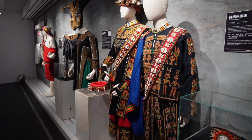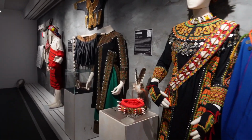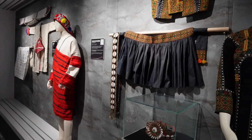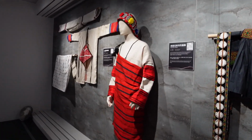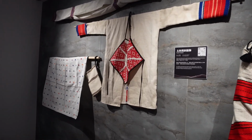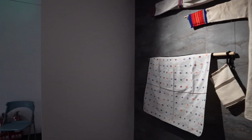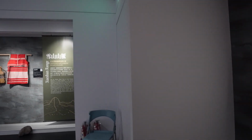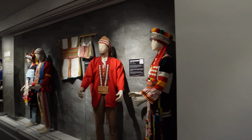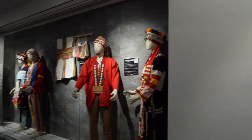So the indigenous outfits and that kind of thing, they definitely look more like almost South American, or like some of the sort of other Central Asian sort of cultures. So really interesting, the actual outfits, and made out of natural fibres and that kind of thing.